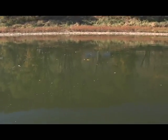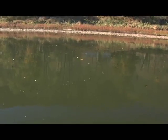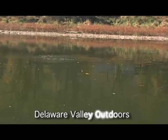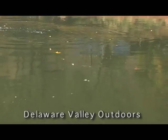There's another one found. Throw right there, behind it. Throw right there. See where the bait is? Go again. That's a nice fish. Nice fish.